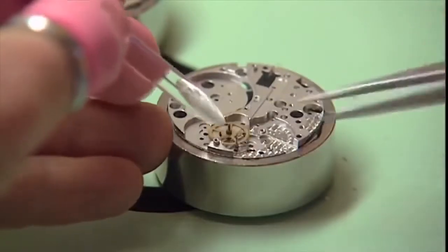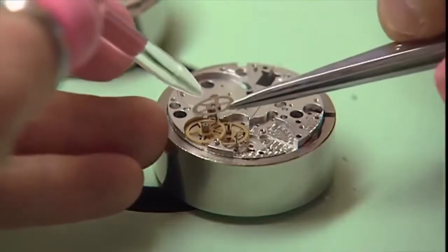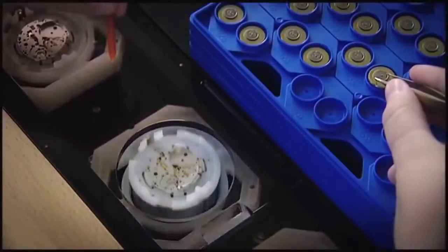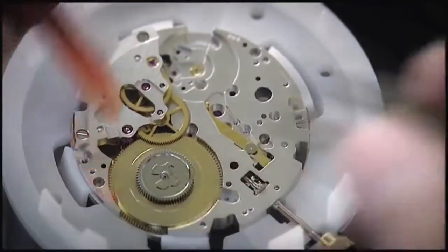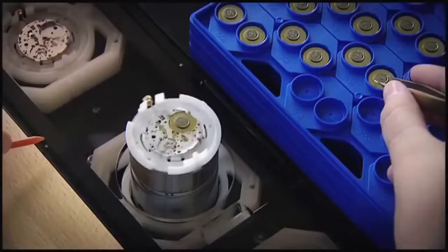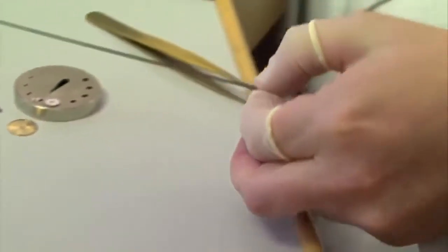At the first station, a technician installs the Chronomat's wheel train. Next, the barrel containing the power storage unit, the mainspring. This is the mainspring. The mainspring is 550 millimeters long. This thin strand of coiled wire stores more than 3 days or 70 total hours of energy.